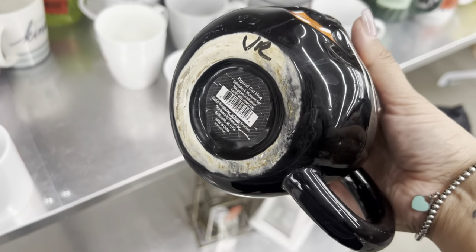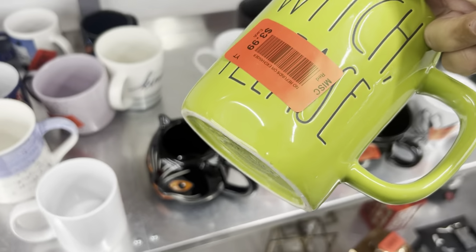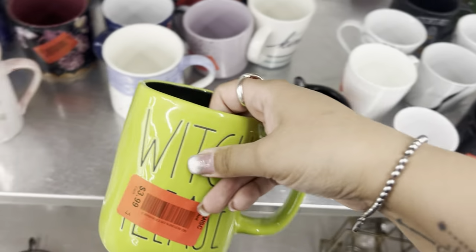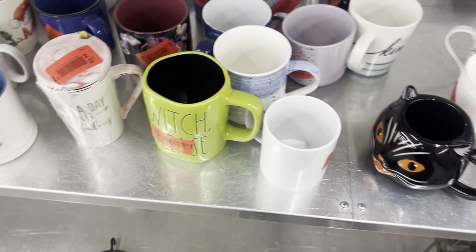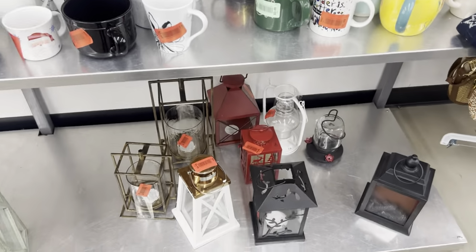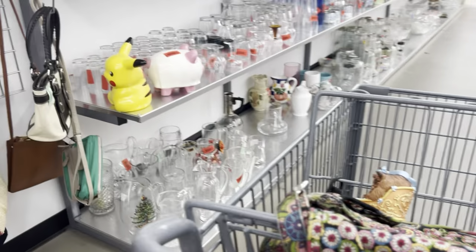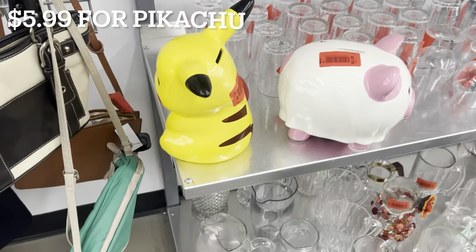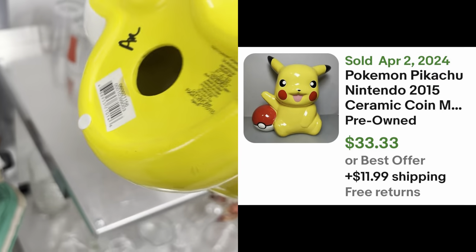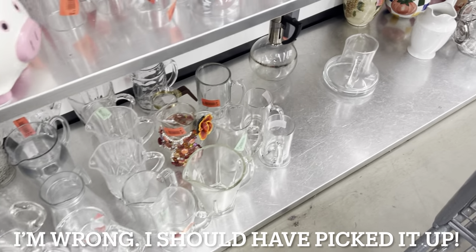Oh yeah, these would probably sell around Halloween for about 10 bucks. And is this a Witch Please by Ray Dunn? $4 for the mug. Not ready to sell Halloween just yet. And let's keep going on this aisle here. Pikachu. But the banks are very hard to sell. The last time I sold a bank was for 40 bucks and it was the Incredible Hulk. But that was a special edition.